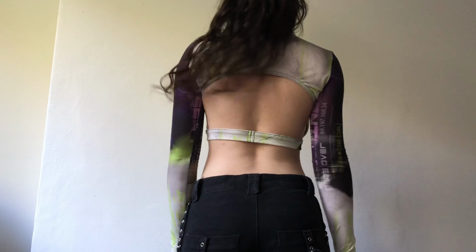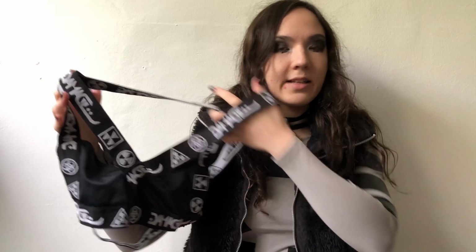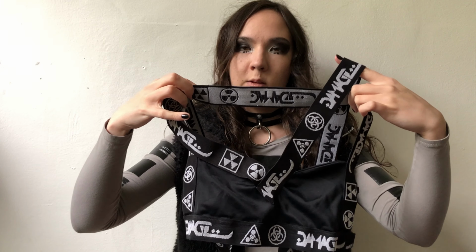Actually been wanting for a very long time, and I didn't actually think I would find it secondhand on Depop, but I was just searching one day, browsing, as you do, and I saw this, and I immediately bought it, and it took so long to get here. I mean, I don't really blame the seller, because it was right at the start of lockdown, and I know it doesn't really look like much like this. It looks much better on.